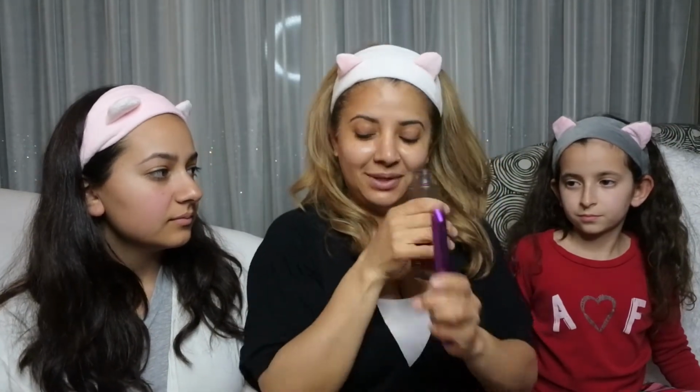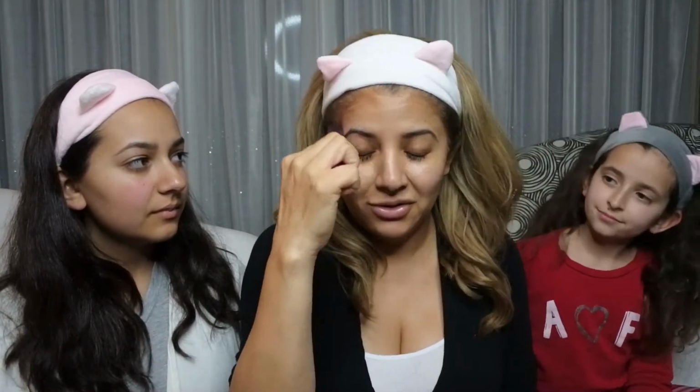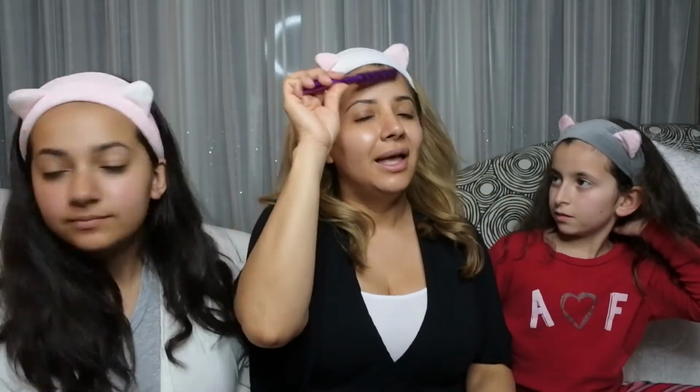So what I usually do is I grab a toner, put a little bit on, and I pat it all around. Then I get the roller and I roll. And the best one is here on the eyes. If you're having a headache, you just put it around your temples and you roll. Of course, the neck. Nobody wants to have a double chin. Do you want a double chin? No. I'm kidding.